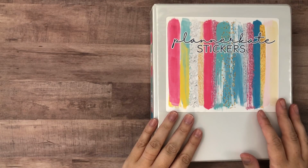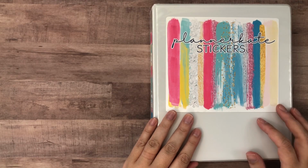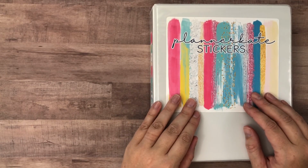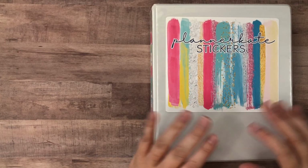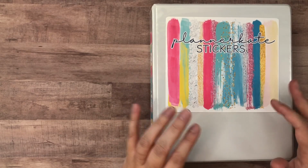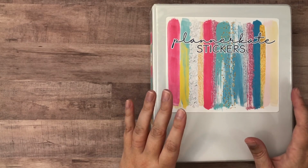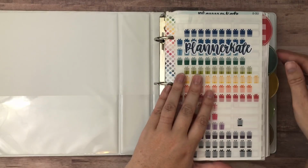Today's prompt for September 10th, 2020 is cleaning. So I thought I'd show you my section of what I consider cleaning stickers. This is one of my binders, and it just houses a mismatch of stickers that I have. So it's not a kit, it's not a script, it's not an icon or a checklist. All those other sorts of stickers go in their own binders or albums. But in this one, I do have a cleaning section.